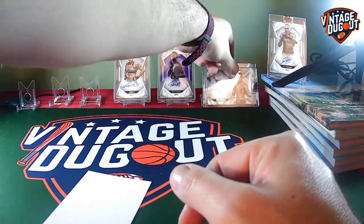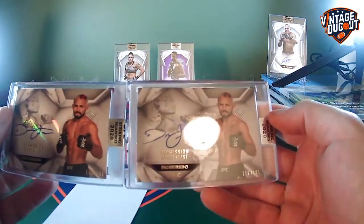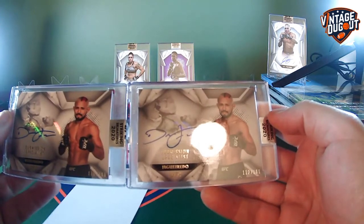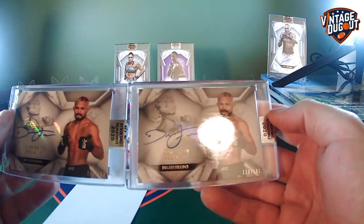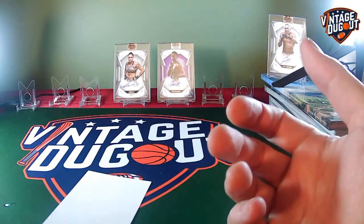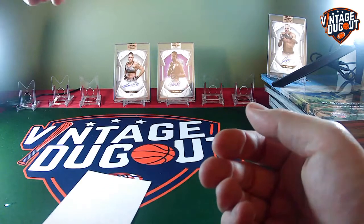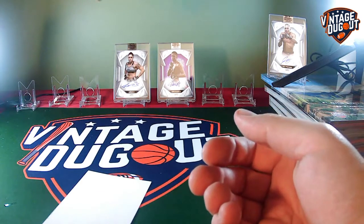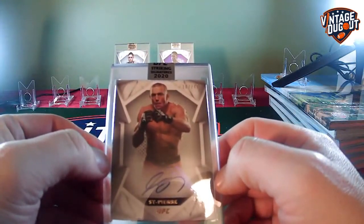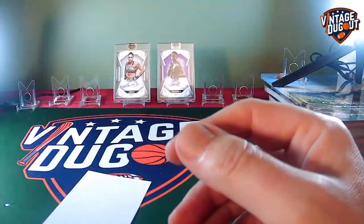Jeez. Guess we'll go with the flyweight champ. Two of them, double trouble, two bases, 108 and 112 out of 161, flyweight champ, another decent auto, nice picture, going for the submission. Wow, in no particular order, because they're all great, GSP. 187 out of 468, just because he's a longer print. We'll put him third. GSP.